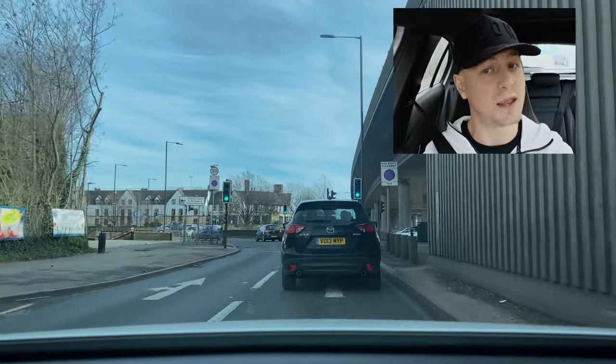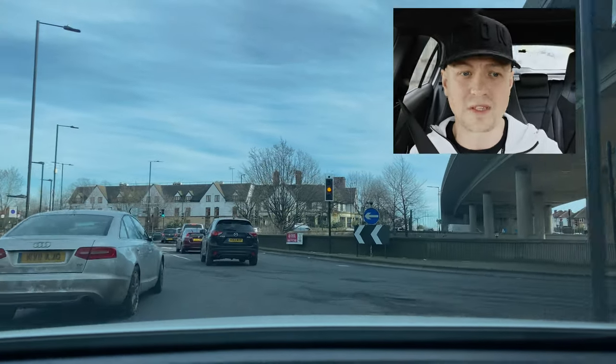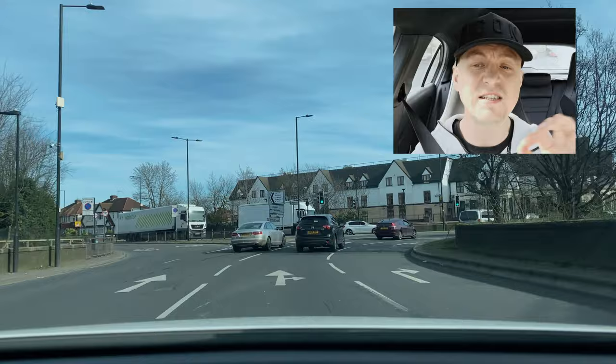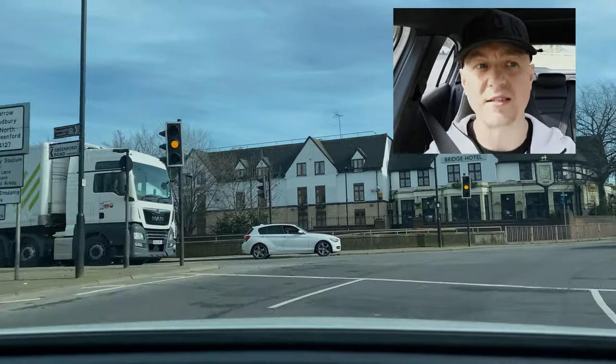So there is a routine for junctions, guys. Mirrors, signal, position, speed, look. I'm in the right lane. I'm going to proceed to keep this second to right lane. This is going to help me. Can you see the arrow in the lane? I'm going to stop here so I can talk.